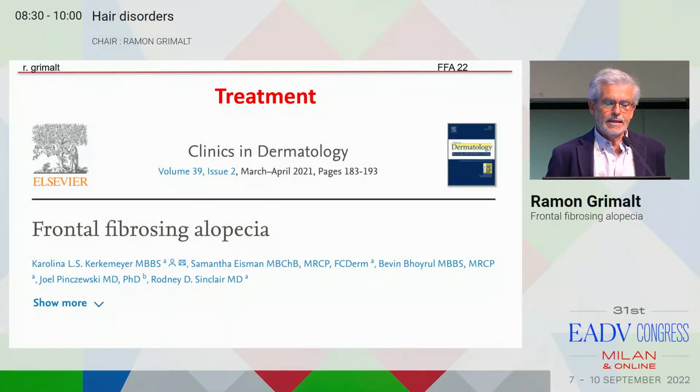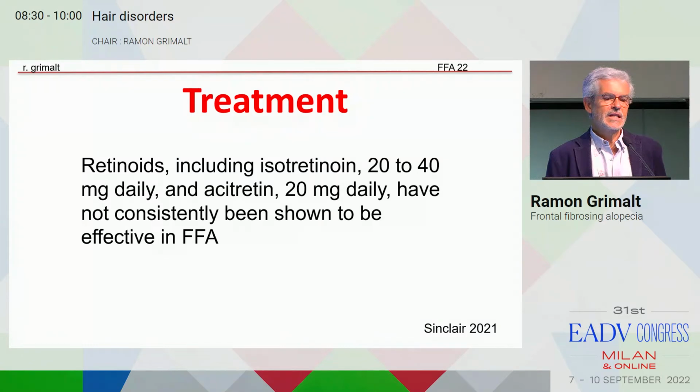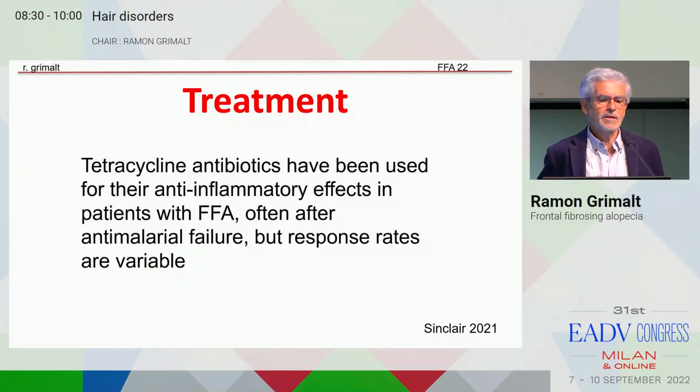This is an interesting article from the Australian group reviewing the frontal fibrosing alopecia options. From the group of Rod Sinclair, they state that retinoids, including isotretinoin, using 20 or 40 milligrams daily, have not consistently been shown to be effective in frontal fibrosing alopecia, even if most of us would like to use it. And it seems that in some patients it also helps with the facial papules that we've seen associated with this disease. From the same article, antibiotics like tetracycline have been used for their anti-inflammatory effects, often after anti-malarial failure, so anti-malarials also do not always work, and the response rates are very variable.